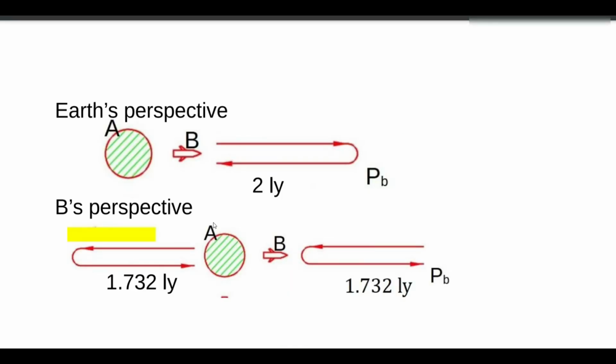Okay, so that's the twin paradox, and as you can see, I didn't use any fancy math or fancy time graphs or anything complicated. All we do is very, very simple deductions here.